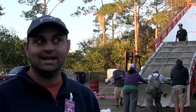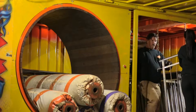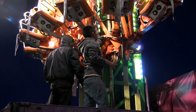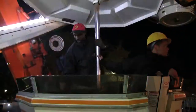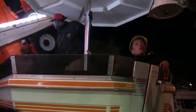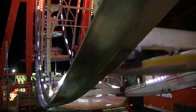Most rides take 3 to 4 guys. If it's a kiddie ride, usually it's only 2, 3 or 4 only if you have to move some of the gondolas around. We have our giant wheel, which is behind us here. That takes anywhere from 8 to 12 hours to tear down. That's a 4-trailer ride. It takes 4 trailers to put that ride on the road, on the highway, so we can transport it.